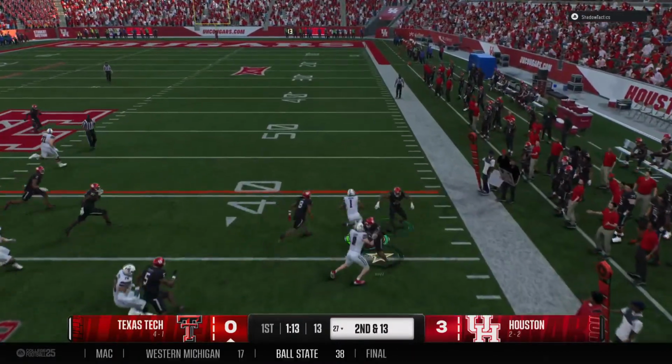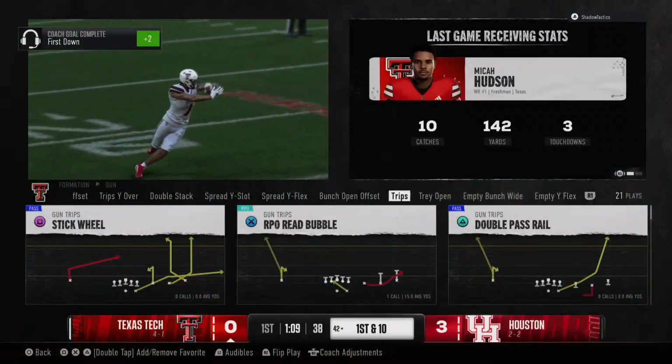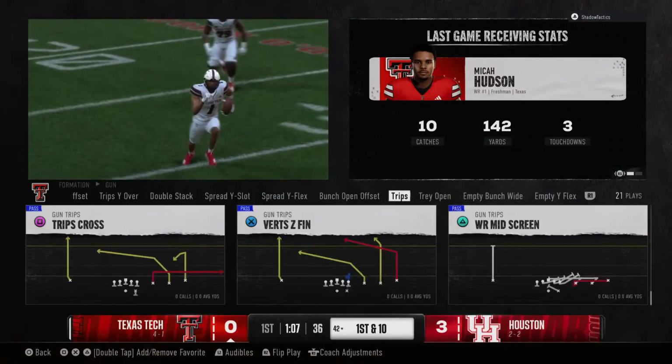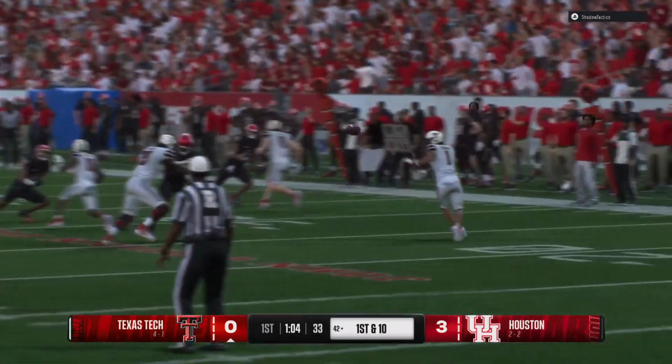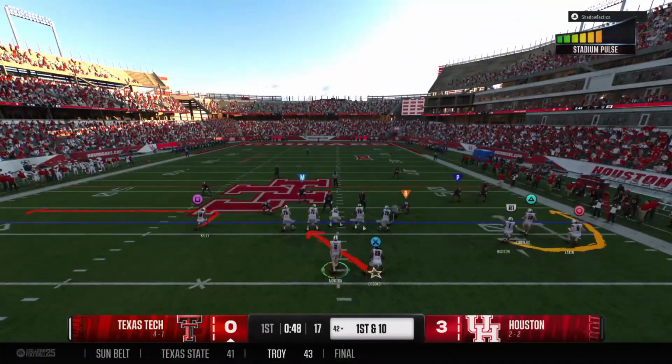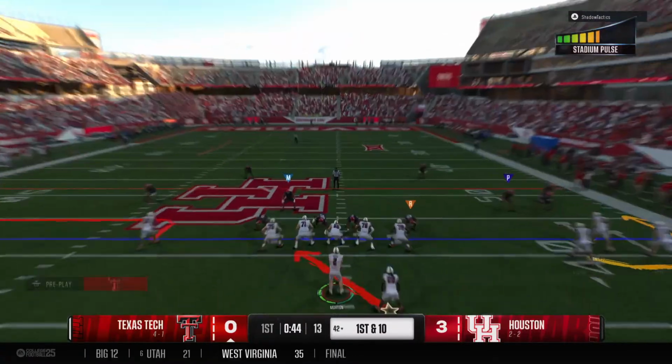Grabbed behind the line. It's Hudson. Stopped at the 42, but he got 15 yards on the play. And that's just a great individual effort by the wide receiver. He catches this ball way short of the sticks, but because he's able to make the defender miss, now he's able to get the extra yards and turn that into an explosive play.